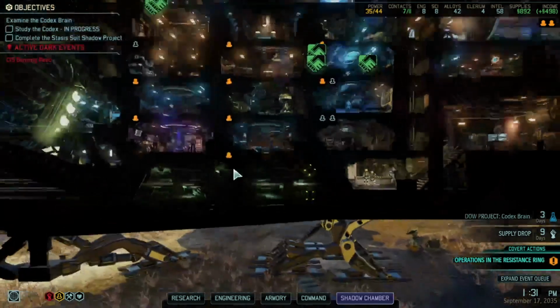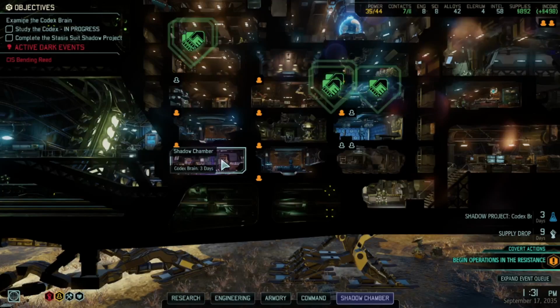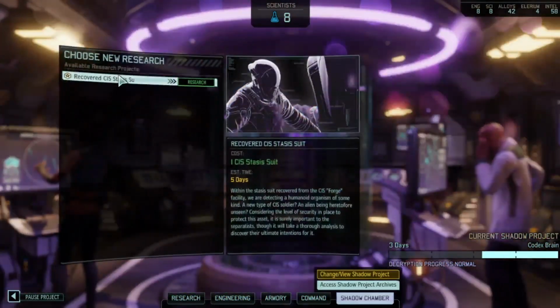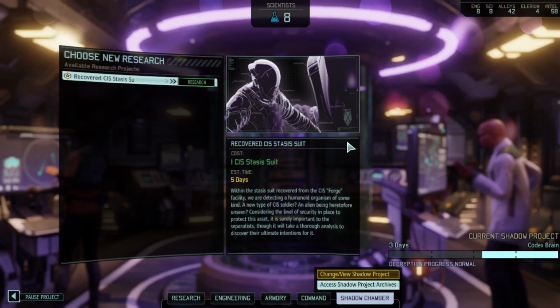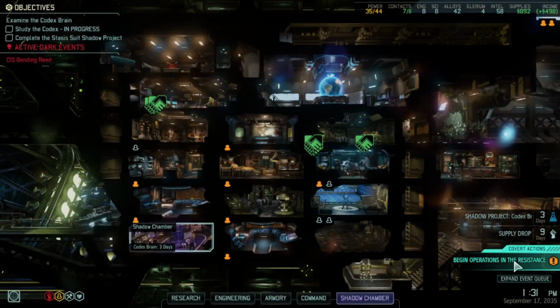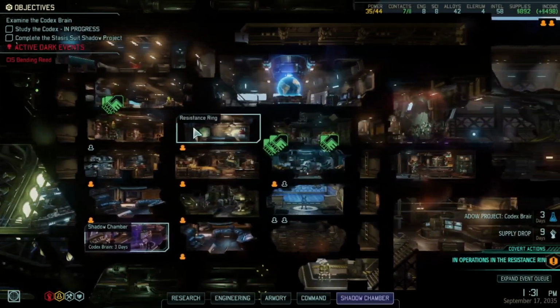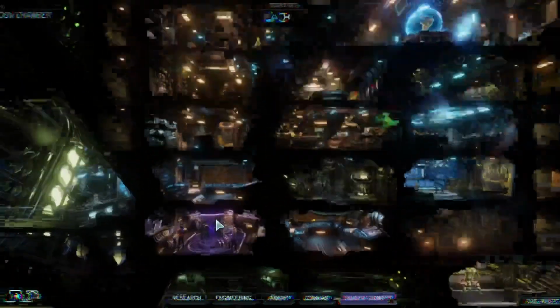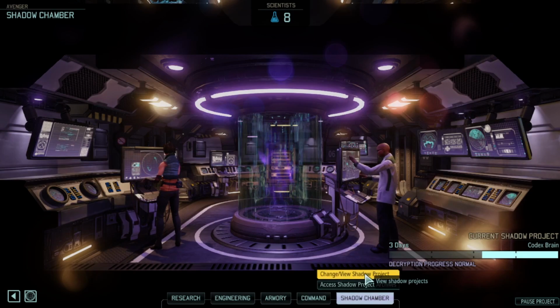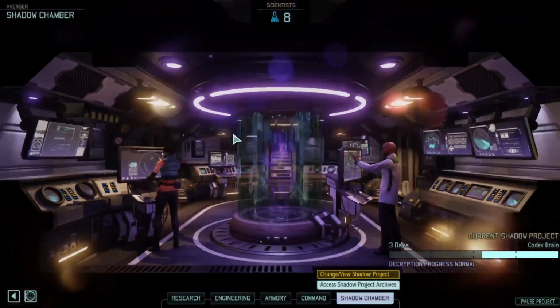Last time we were once again just killing time for our Shadow Chamber projects. We've got two left. We've got 3 days left on the Codex Brain and then this stasis suit, which is going to take 5 days. So I'm probably expecting to finish the Codex Brain today, maybe hit one more mission, and then we'll do this one, and then we'll be able to do the last missions.